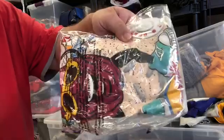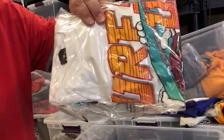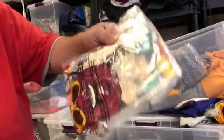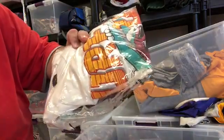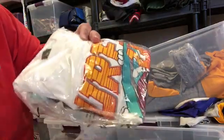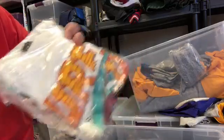We sold this California Raisins. It was a 1987 California Raisin shirt. I think it was kind of new, I think it was new without tags. We sold it for $39.99. We paid $1.99 for it at a thrift store.